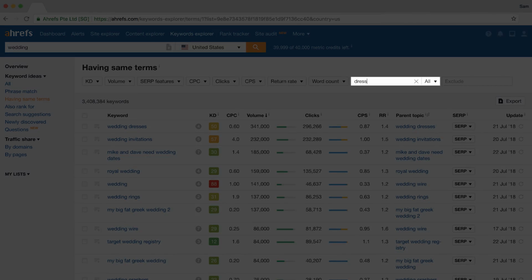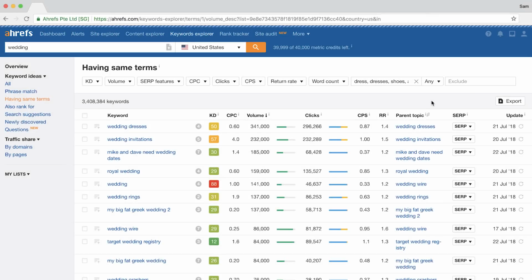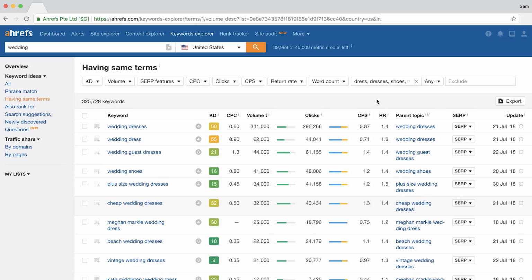Here I'll type in a few keywords like dress, dresses, shoes, and accessories, which should represent some of your parent categories that broadly match the type of wedding-related products that we sell. And I'll set the drop-down to show keyword ideas that have any of these keywords in it.